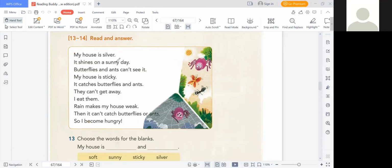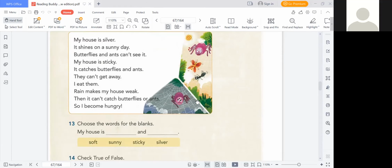My house is sticky. I am seen on a sunny day. Butterflies and ants can see it. My house is sticky. It catches butterflies and ants. They can't get away. I eat them. Raining makes my house wet. Rain makes my house wet. Then it can't catch butterflies or ants. So I become hungry. Okay, very good.